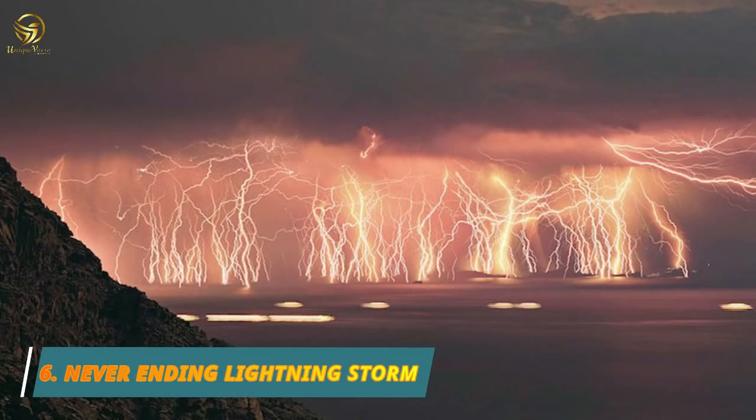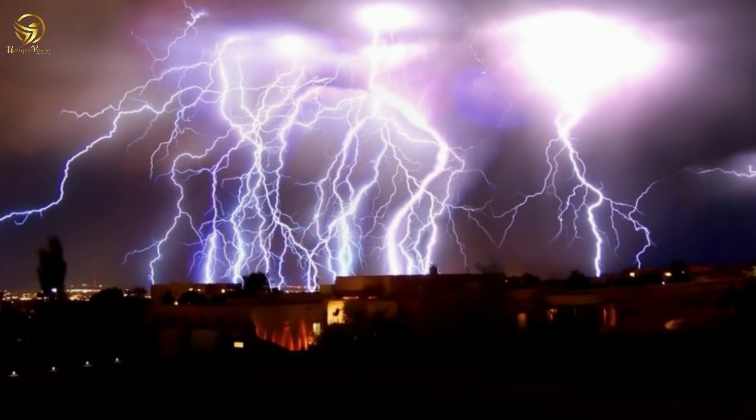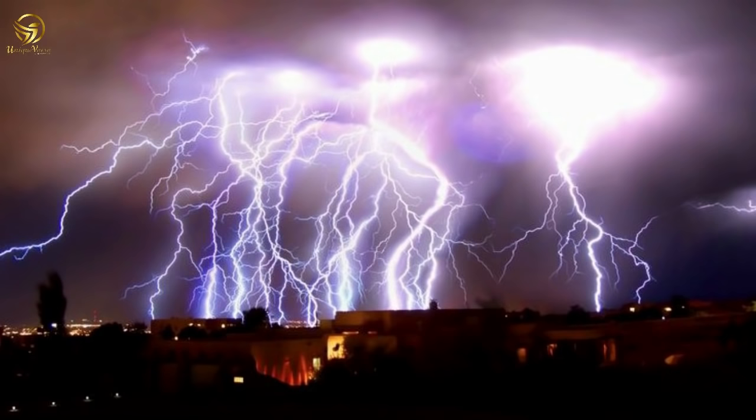Number 6. Never-ending lightning storm. In western Venezuela, across the Catatumbo River, there was a market that never ceases, beginning at 7 p.m. Every night lightning strikes over the water for 10 hours every night. 260 nights every year. Nobody understands for sure why it occurs.